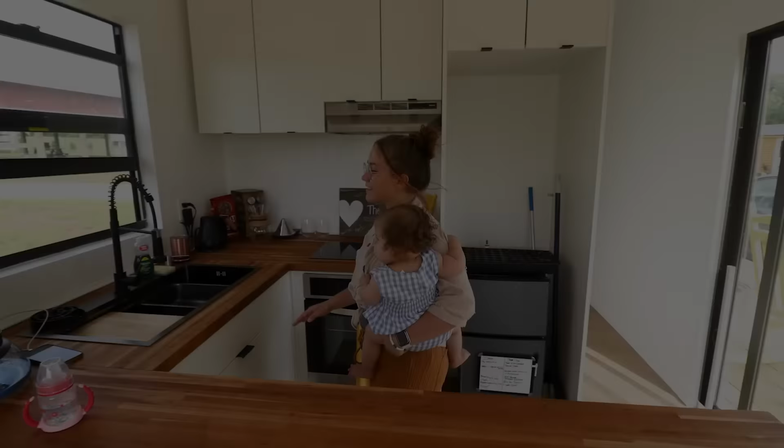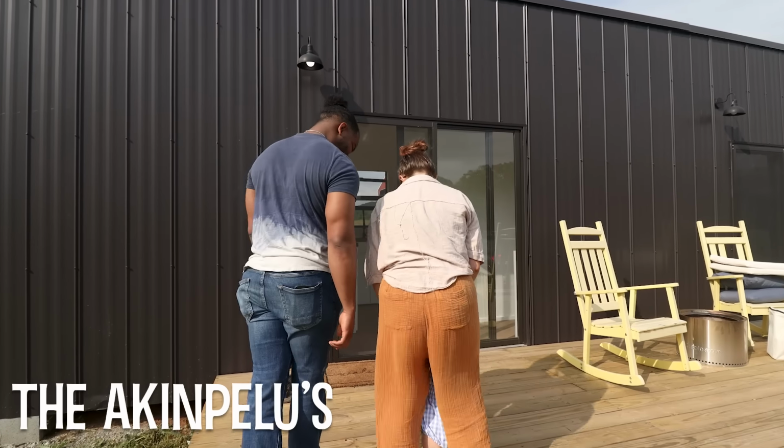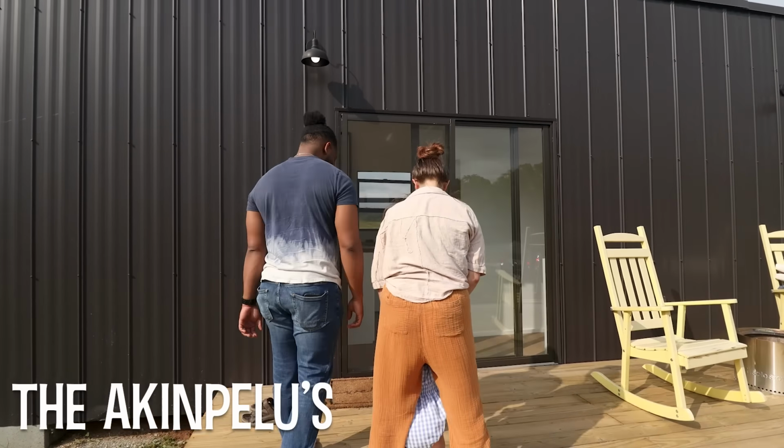Hi, we're the Akinpelus, and welcome to our tiny home. Come on. Our little family of 3 lives here. Miss Nisi, she is 9 months old. She loves it. And then Daniel. Mr. Daniel. I'm 26 years old, so if that matters. You should do that in months. I'm not that fast with math, but many, many months.